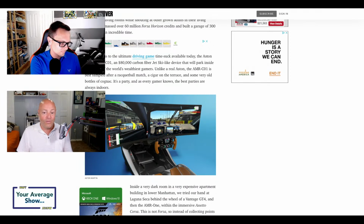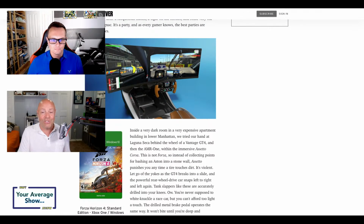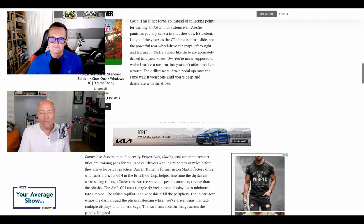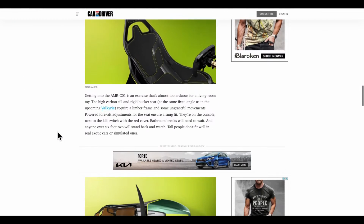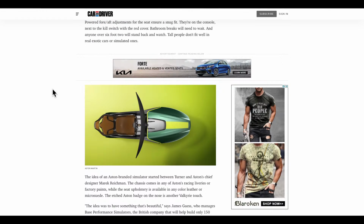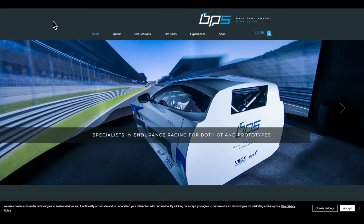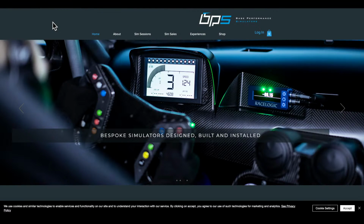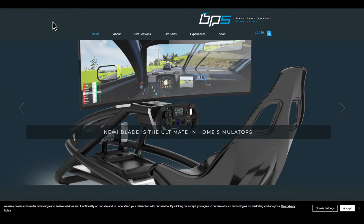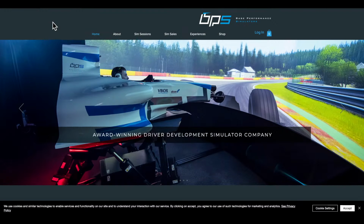I'm looking at the equipment. They do have a fancy wheel on board, but everything else seems passively low grade. It doesn't break any barriers that would warrant this massive price. Even sadder, it doesn't even have updated guts to be the best racing sim experience you could have. But the guys that made it, Base Performance Simulators, the people behind the marketing campaign, are actually leaders in some parts of the sim industry with the equipment they make.